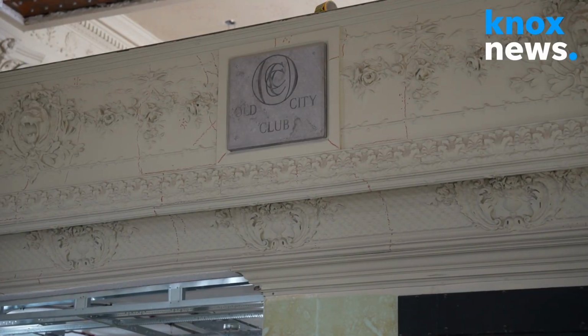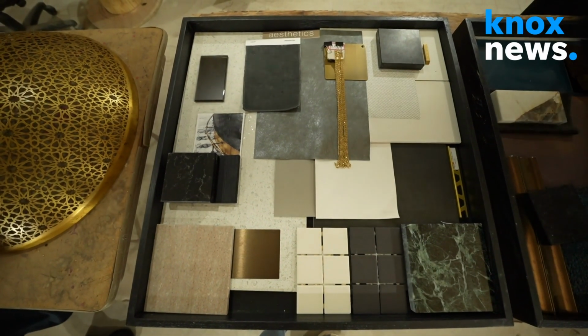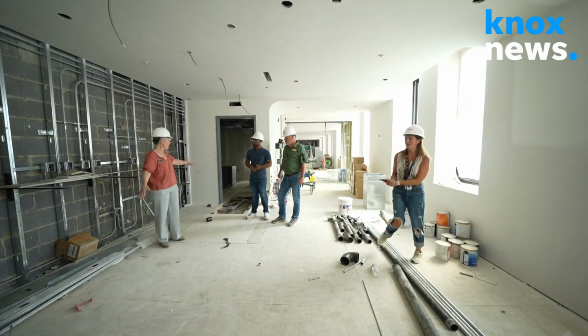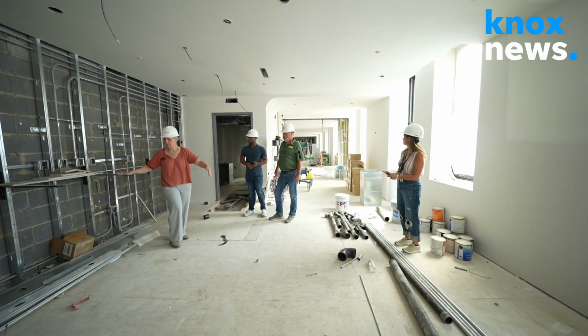It's definitely a project that's going to benefit not only the Tennessee Theater, but all of downtown. Another building on Gay Street that's going to be activated and enjoyed by the public, and really setting the stage for a new future for this building.